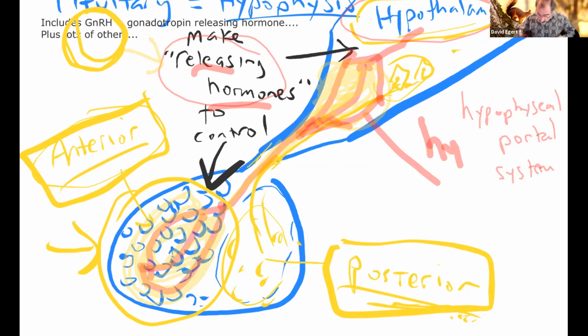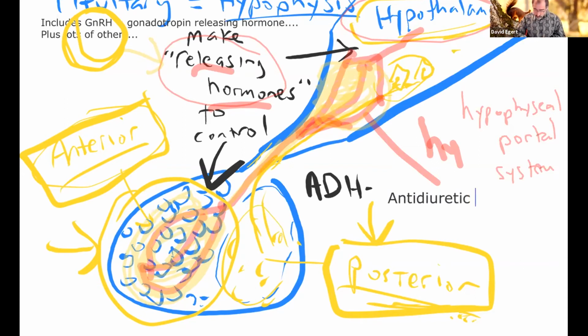Okay, maybe we can start with the posterior, since it's a little more straightforward. The posterior pituitary only makes two main hormones, one means ADH, which you all know as antidiuretic hormone. Now, what does ADH do?